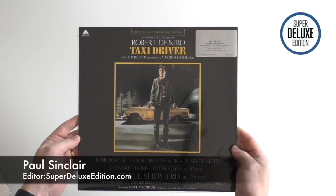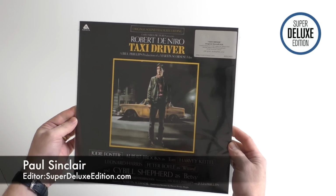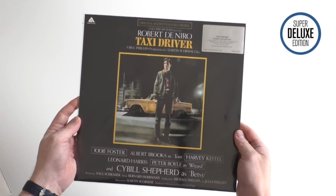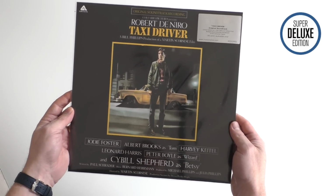So this is the Taxi Driver soundtrack. This has been reissued today. It comes out today via Music on Vinyl. This is a limited edition coloured pressing. It's a yellow vinyl pressing, and the quantity is 2,500. It's limited to 2,500 copies.